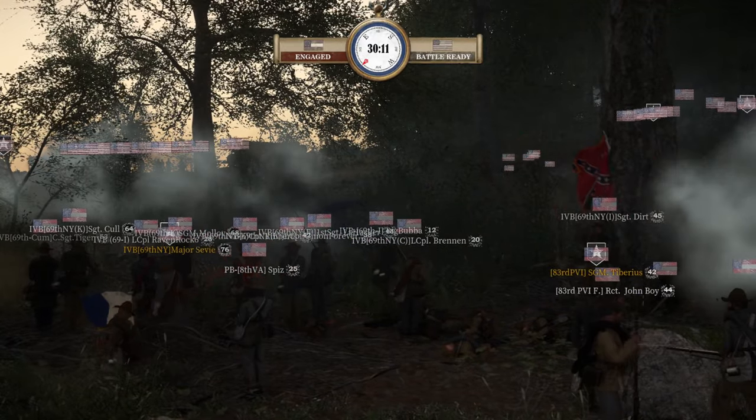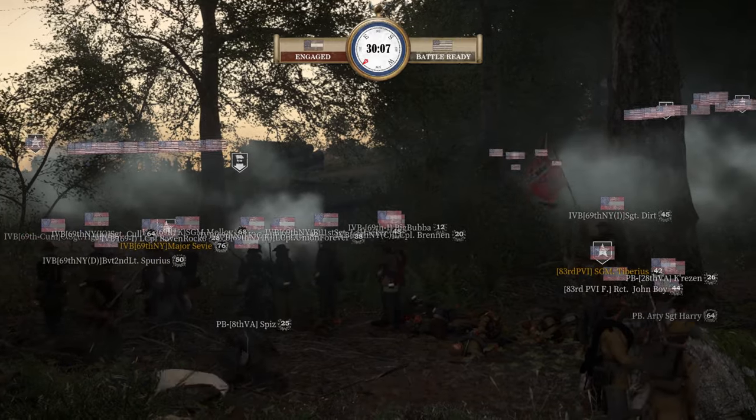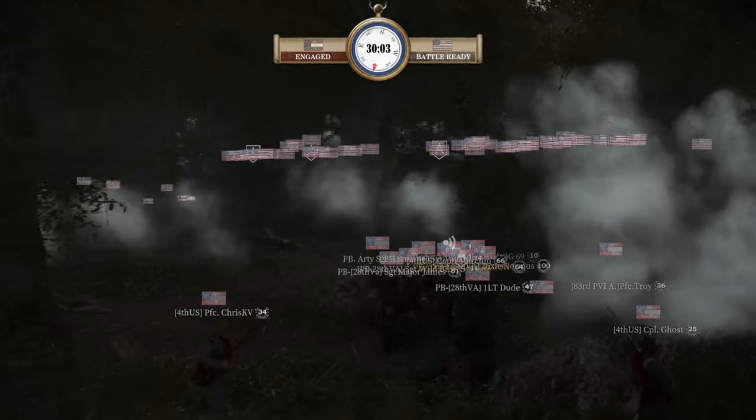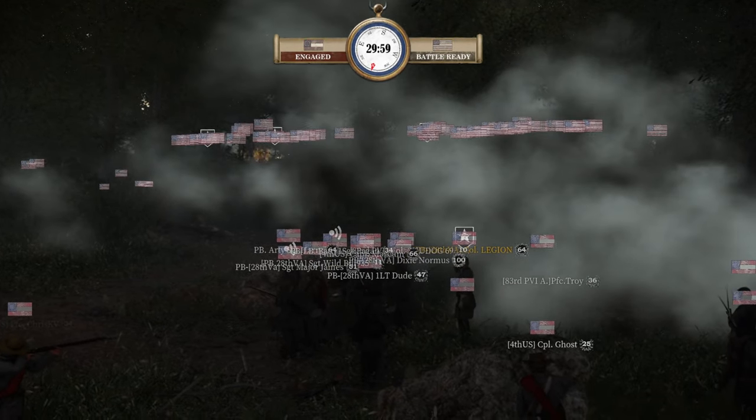Right, on the side here. The CSA goes to engage. Union is slightly ahead. If you're not loading, I'm going to shoot. A lot of spaces in that line, boys. Keep firing. I killed the guy right in front of us, but I've been shooting over his shoulder the entire time. Basically a big line battle right now.